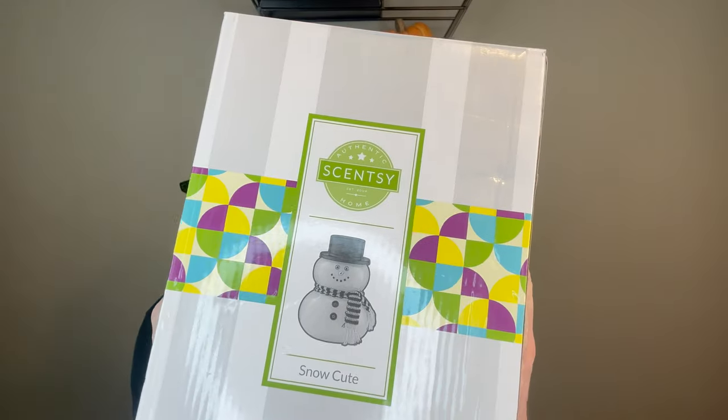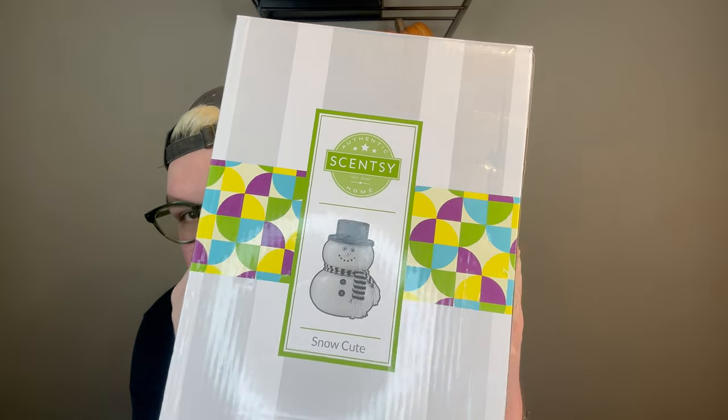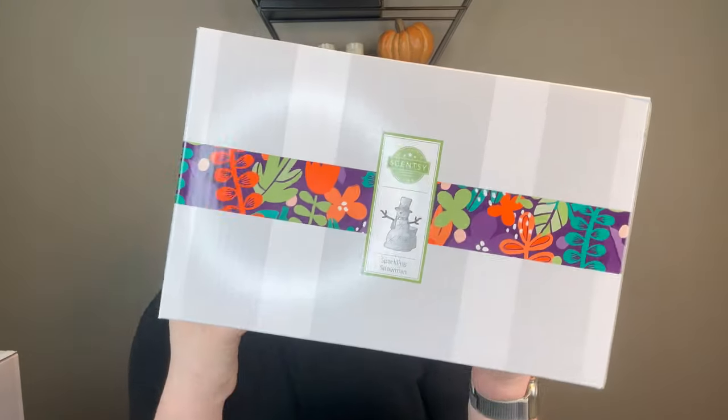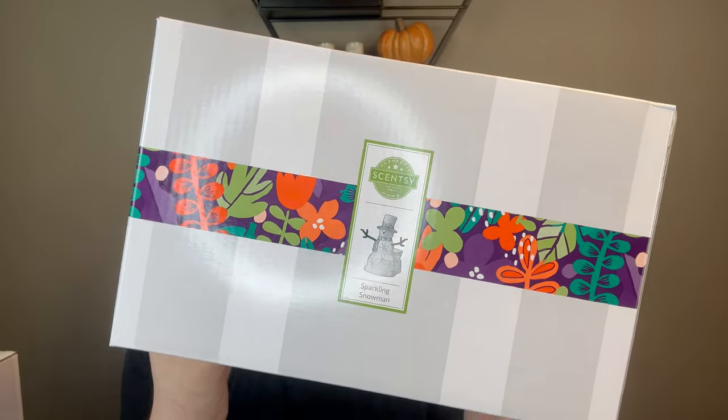So the first one we have here is Snow Cute. So excited. Actually, I'm just going to show the boxes first, and then I will unbox them all at once. We have Snowed In. I basically got all the warmers that were not religious. This guy is the Sparkling Snowman. I did not get him last year. He was a warmer of the month last year. I just never got him. So I was really excited to pick that up.